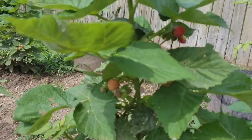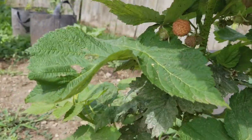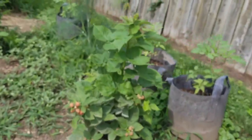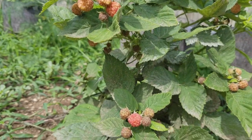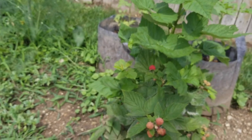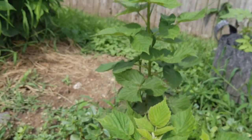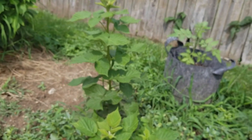Over here we got some raspberries, and they're just taking off. I had no idea. These were year-old plants. I didn't get these from Gurney's. I got these from Norse, I believe, Norse Farms. And they've got awesome plants, great prices. And there's another one. This is the one that Twiggy actually took a bite out of, and I didn't think it was going to survive, but it's doing all right. It got a lot of new growth.